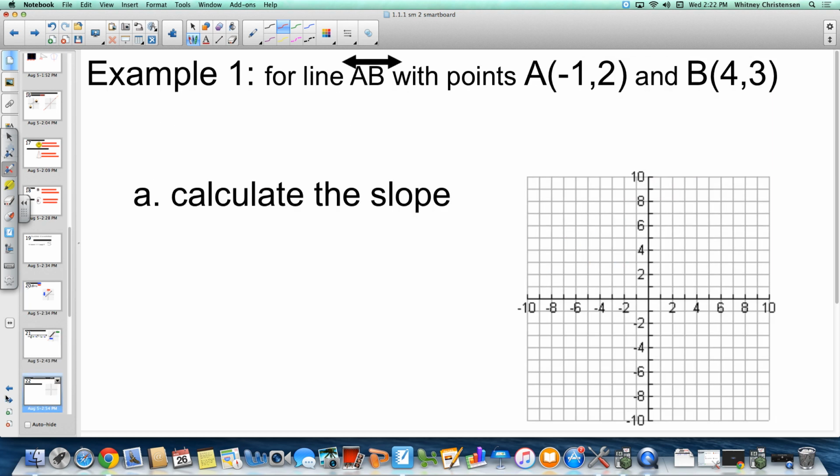Right here is where you could take notes, but really you should know how to do this from secondary 1. If you just want to watch, that's fine too for this one. It says, for the line AB with point A at (-1, 2) and another point B at (4, 3), calculate the slope. The first thing I would do is draw a picture of those points, because then it's really easy. You just look and calculate the rise over the run. I'm going to plot the point (-1, 2): I go -1, up 2. That's point A. Now I'm going to draw in point B.